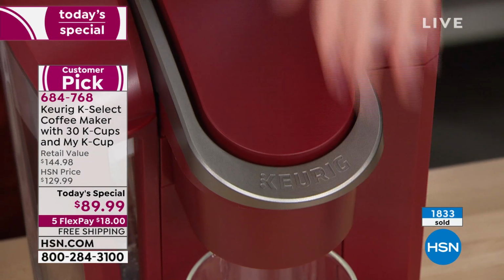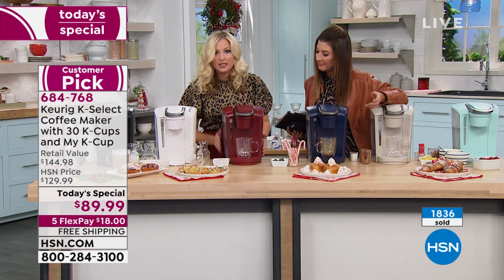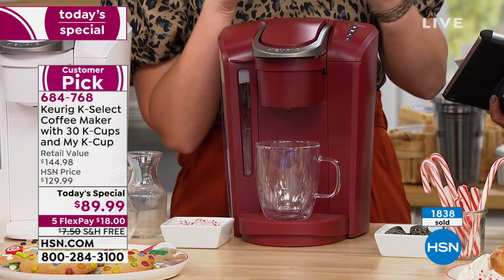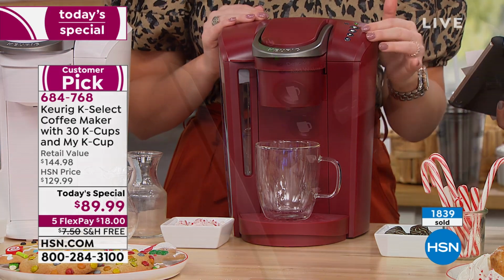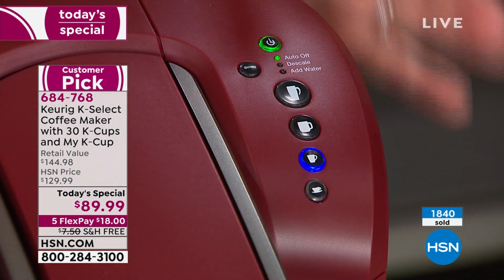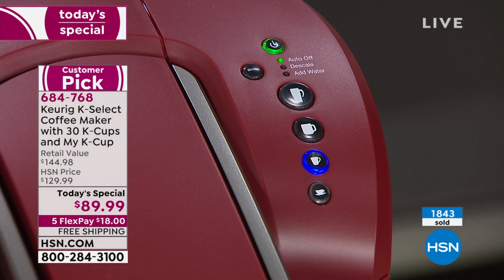I'm going to make you hot cocoa, and I believe you were telling me you are a hot cocoa fan, and I said, don't you worry, girlfriend, I got you. Do you want it medium sized? Sure, okay. Medium. So let's do an 8 ounce brew size. It's going to take under a minute to brew, which is so wonderful.